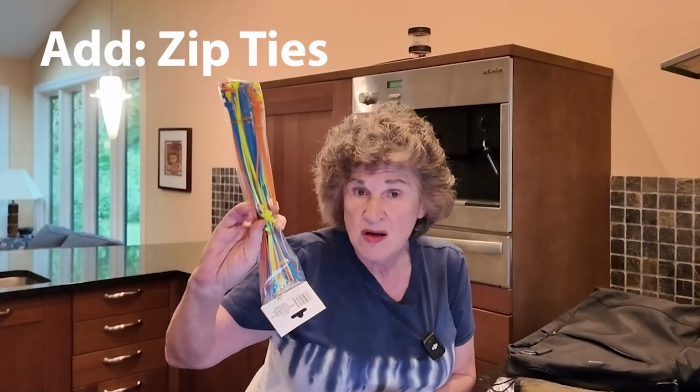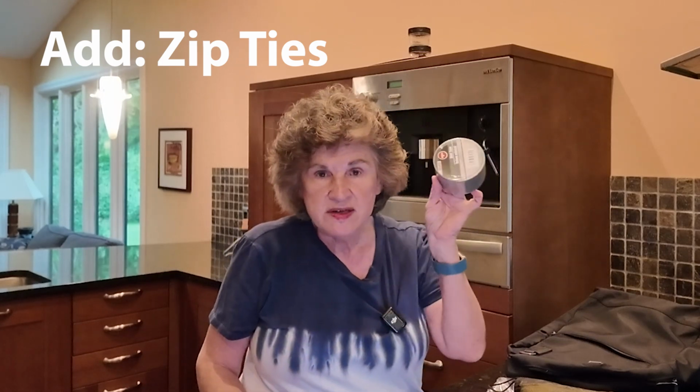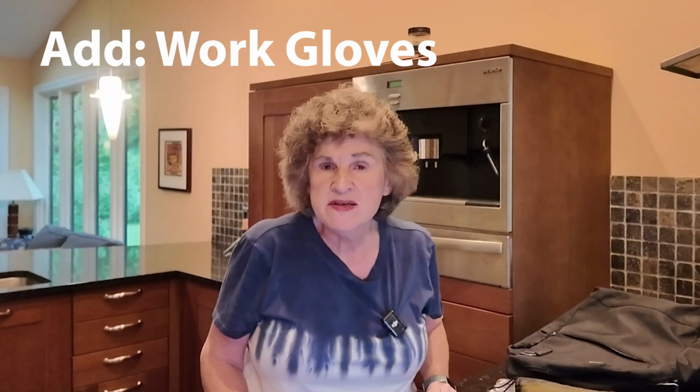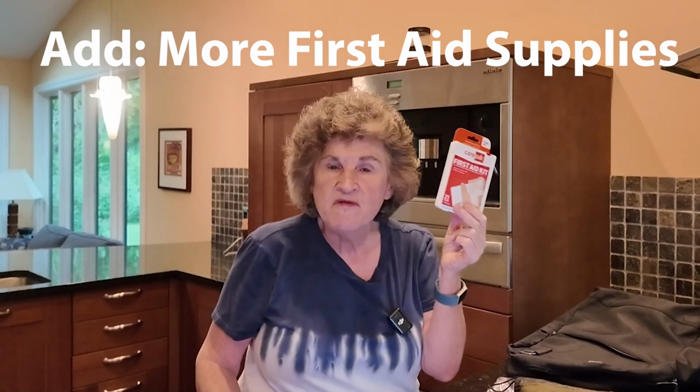You may want to include zip ties also, if you have them in your stash. And of course, we also have our duct tape, and for our cordage, our paracord. Oh, and one more tool. I really think it's a good idea to have a good pair of gloves, because depending on what you're doing, you want to keep your fingers safe. And I would definitely suggest including a face mask and some gloves, if possible, to add to your first aid kit. Again, you probably have it laying around the house.